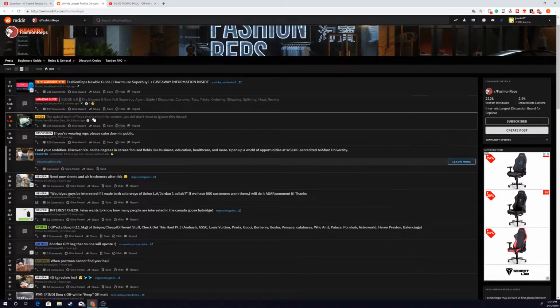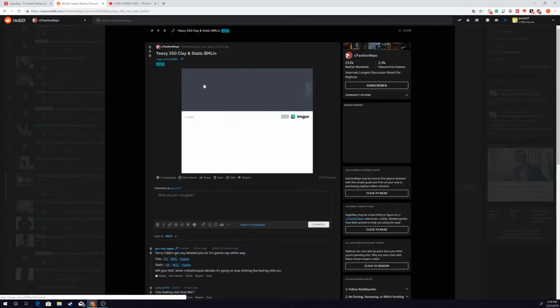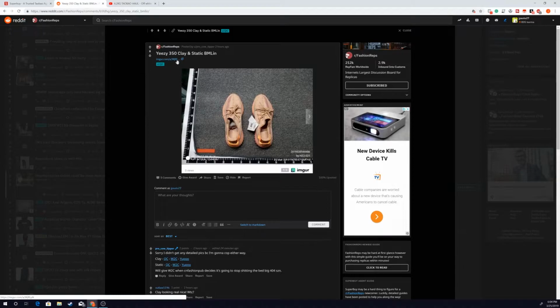Once you're in here, you can literally go through any of these. Let's say we go through here. You can see Yeezy 350 Static, and then BM Lin, which would be the seller. It was posted 2 hours ago. It's an LC and QC, meaning either it's a way of checking it for its authenticity, or it's a QC, which is basically just the quality capture. So any pictures of the product itself.